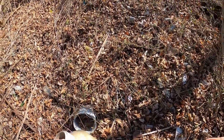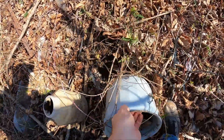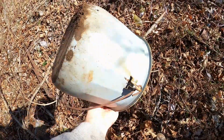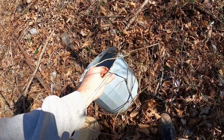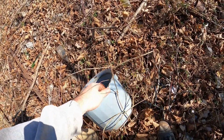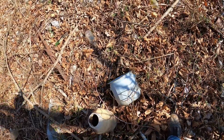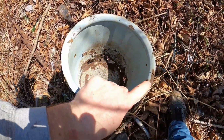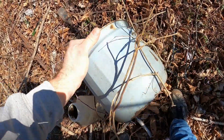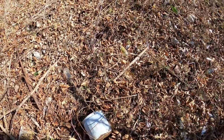See what else we can find in here. Nice piece of granite ware. Got a hole in it. Sometimes people will plant flowers and stuff in those. It's already got a hole in the bottom for the water to drain out of. That's enamelware. What I mean with that is it's got porcelain glass over the steel, the metal. Probably from the 40s, 30s.